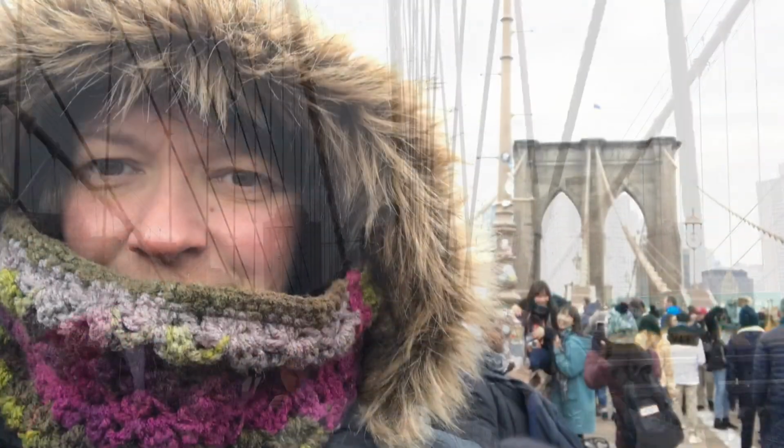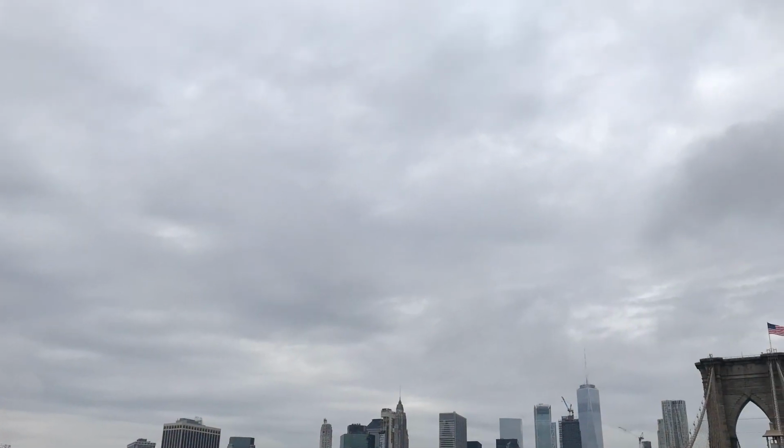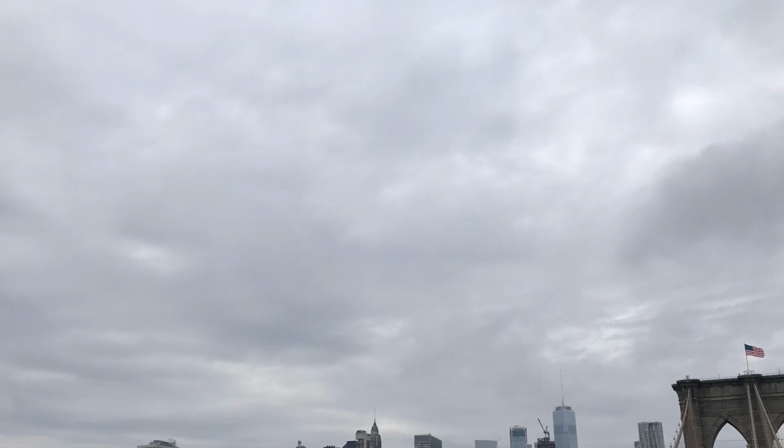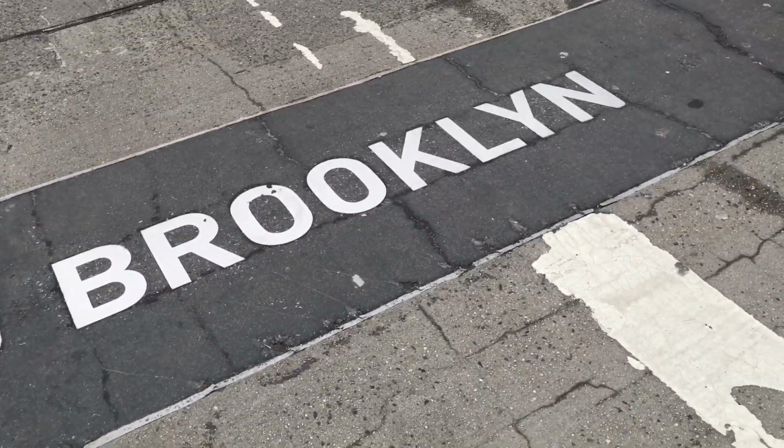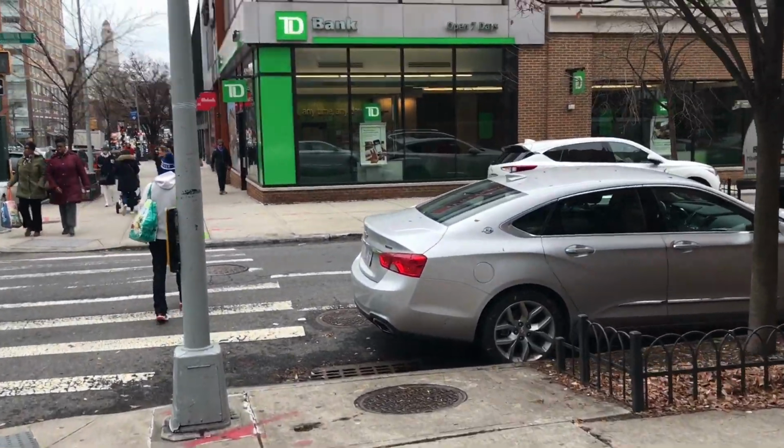So here I am again, trying to get a picture of myself with the bridge in the background, but somehow it just didn't work. Never mind. It's cloudy. It's going to be that kind of weather. Here we are. Welcome to Brooklyn. We are there, people. We are there. So that was a great walk. Not very far, but we enjoyed it very much.